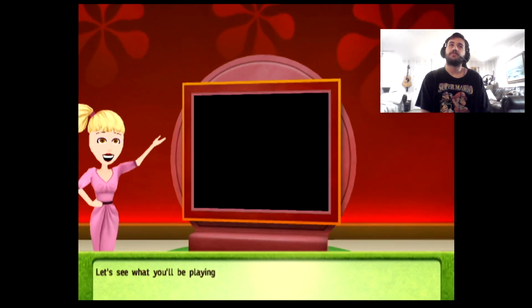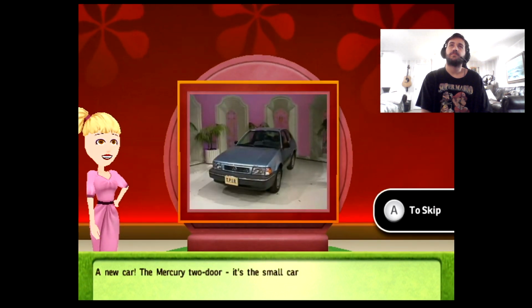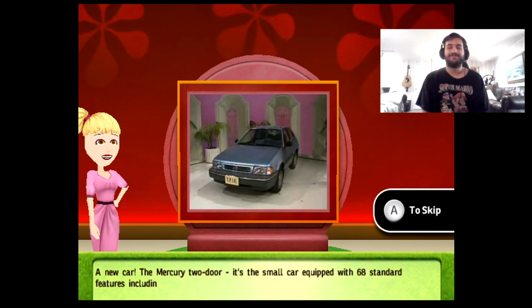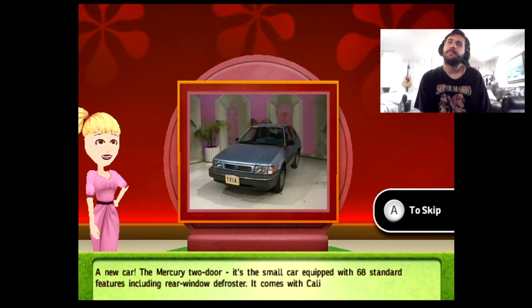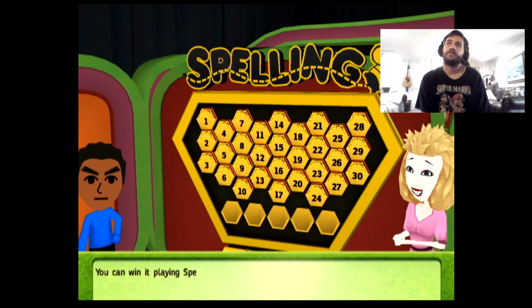Let's see what you'll be playing for. A new car. The Mercury two-door. It's the small car equipped with 68 standard features, including rear window defroster. It comes with California emissions. You can win it playing Spelling Bee.